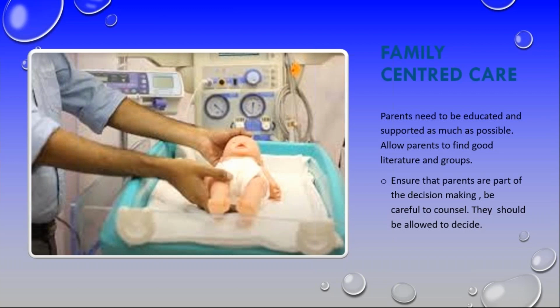And for a parent to make a very difficult decision, and here I'm talking about palliative care or end-of-life care, they need to be equipped with as much knowledge as they can handle and deal with. And if it means that we have to wait and come back tomorrow and go through it again, that is what we need to do.